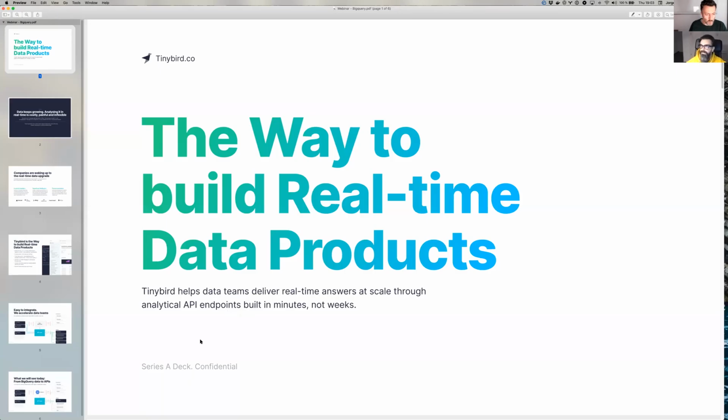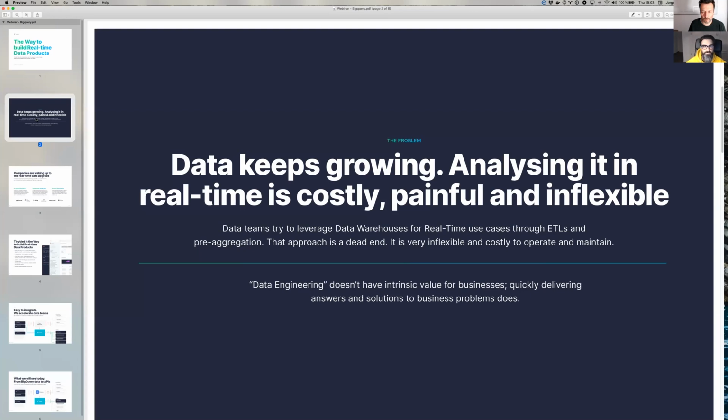And okay, so let's get started. So Tinybird, very quickly, the problem we set out to solve is that as data keeps growing, analyzing it in real time gets harder and harder. It is very costly. It is usually painful because it involves huge amounts of data and machines, normally in different clusters and different sets of services from cloud providers and things like that.